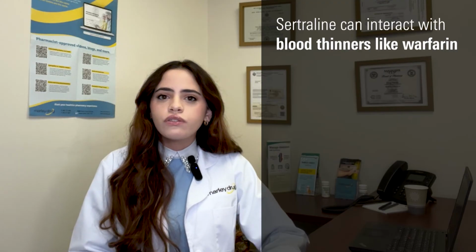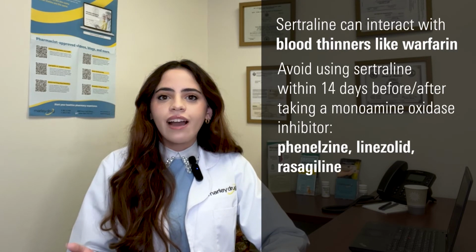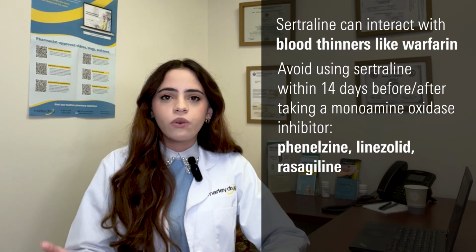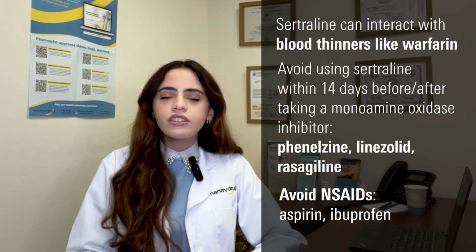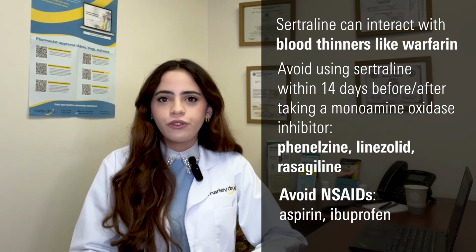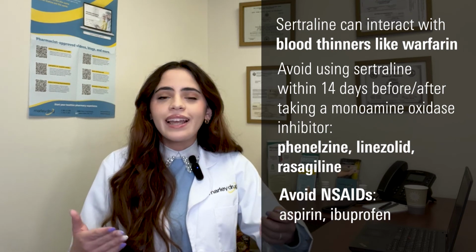Some medications that Sertraline may interact with include blood thinners such as warfarin. You should also avoid using this medication within 14 days before or 14 days after you've used a monoamine oxidase inhibitor, including phenelzine, linezolid, or rasagiline. Avoid using over-the-counter medications such as non-steroidal anti-inflammatory medications, including aspirin or ibuprofen, which may cause additional unwanted side effects. So before taking any anti-inflammatory drug, speak with your healthcare provider first.